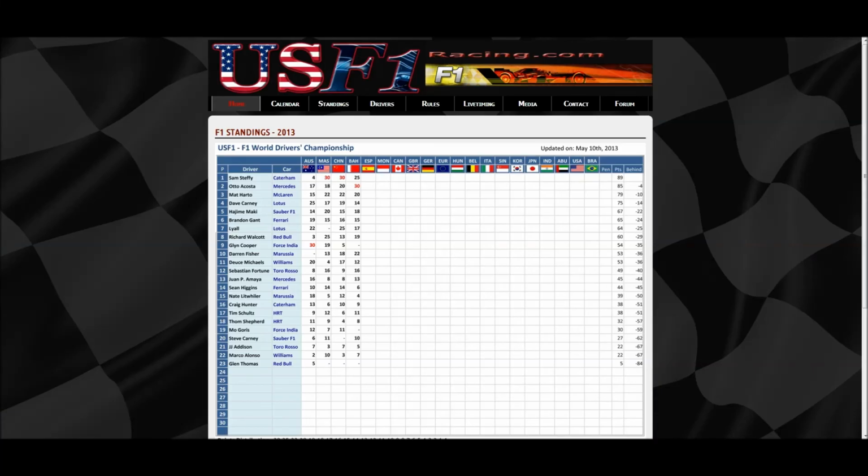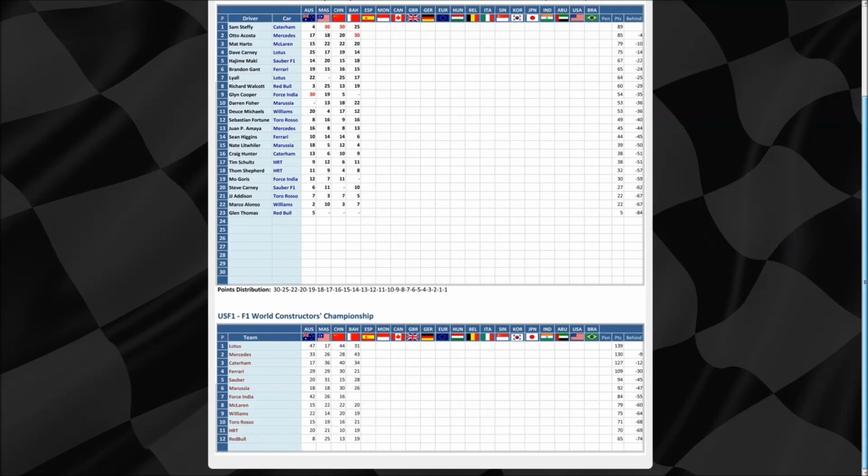And now we will see the standings after 4 races. Sam is on top with 2 wins. Otto with the win today moves him up to 2nd place. Now we'll look at the constructor standings. Team Lotus on top. Team Mercedes in 2nd. Caterham in 3rd as we look down the list.